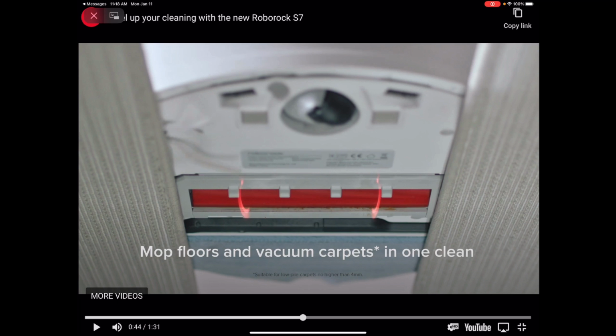Or what they could do, a lot of these robots are getting so smart that they can measure their airflow. So if the robot feels like the airflow is reduced, therefore knowing the bin is getting full, then it can send itself back and empty. So hopefully it implements something like that.